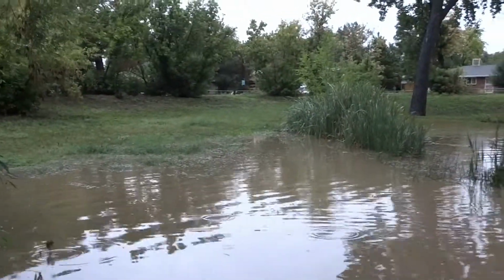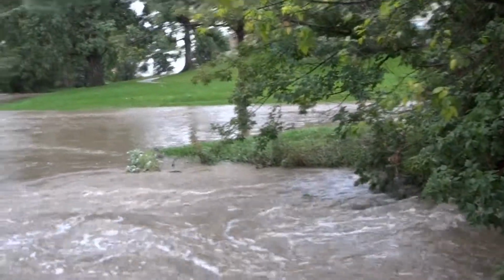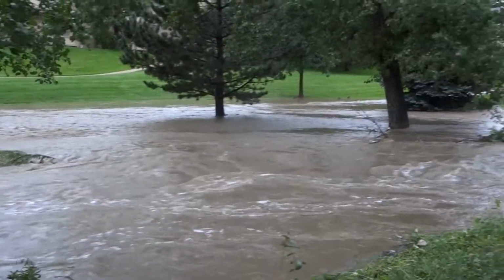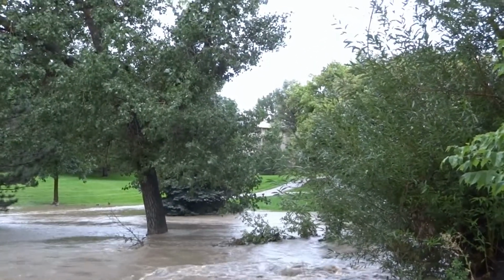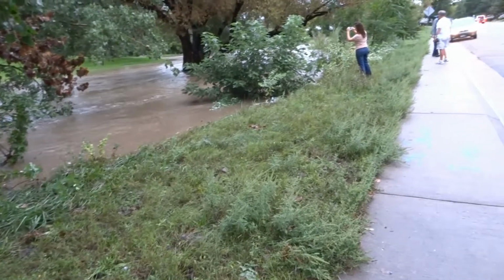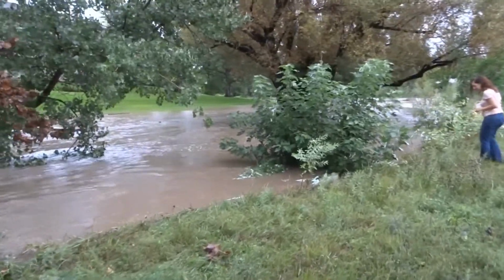You can see the water level's up quite a bit since yesterday. Probably at least another 1.5 feet, I would guess. Go down and see what the floodplain looks like down there, the flood reconstruction area. This gives you an idea of how close some of this is getting to breaking out over into the streets. Hopefully it won't today, but yeah, it will or won't.